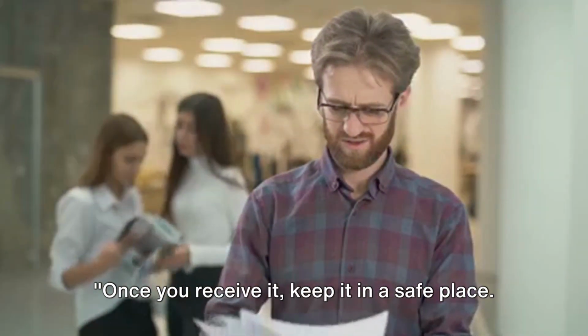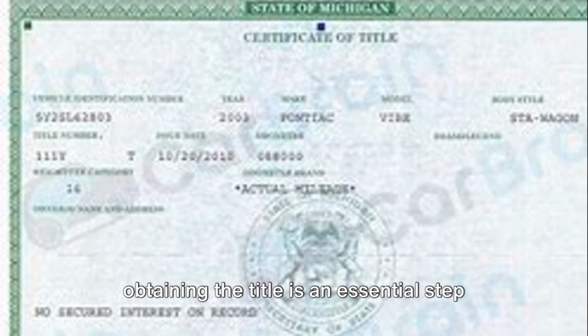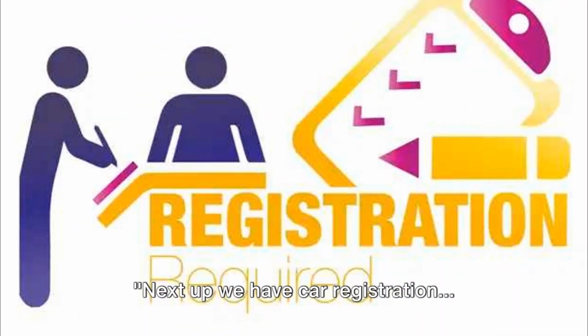Once you receive it, keep it in a safe place. This title is your official proof of ownership. So, whether you're buying, selling, inheriting, or gifting a vehicle, obtaining the title is an essential step in the process. And that's how you get a car title in Michigan. Next up, we have car registration.